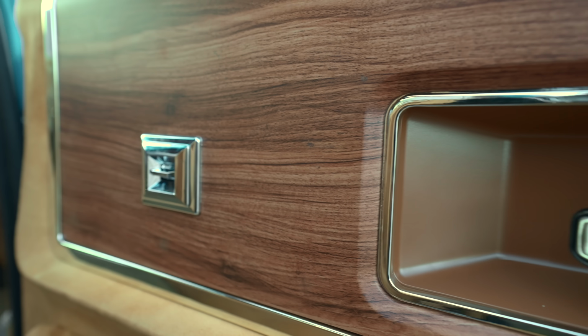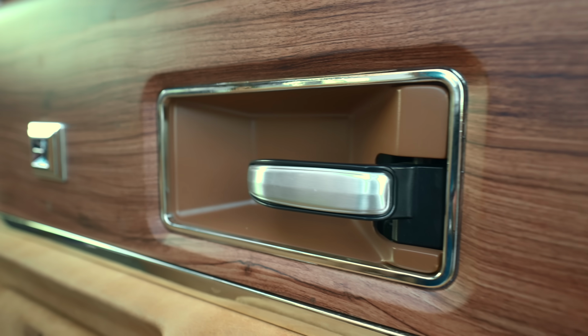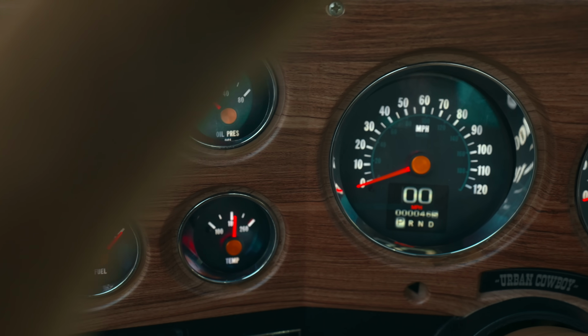This insert, hydro dipped, sprayed in a satin clear, 3D printed, does utilize the factory door handle, full leather dash pad, hand stitched. The gauge cluster itself, same treatment with the hydro dip wood grain.